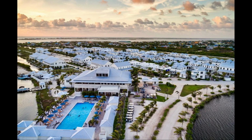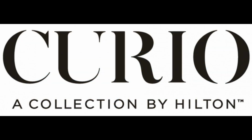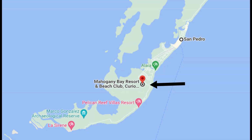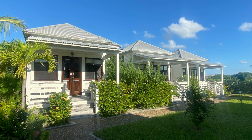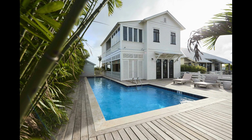Okay, back to this beautiful resort. The Mahogany Bay is a Hilton Curio Collection hotel. It's about 2 miles south of San Pedro town. I say hotel, but this place is unique in that it's really not a hotel, but a collection of various cottages, up to 4-bedroom houses with pools. More about all that later.